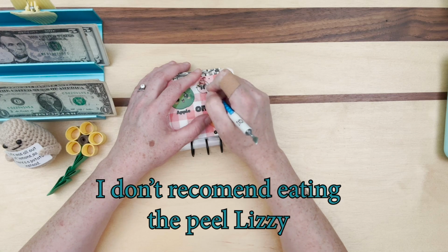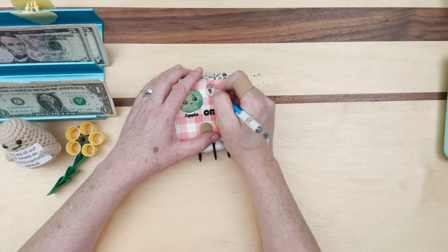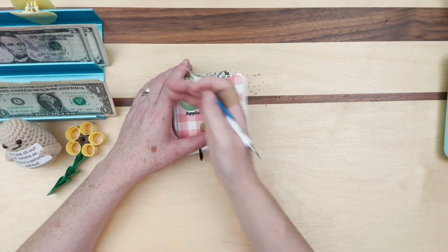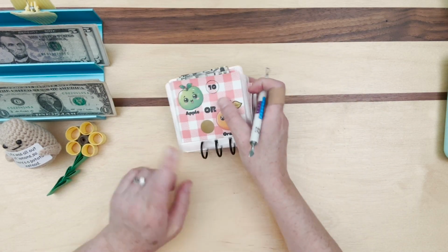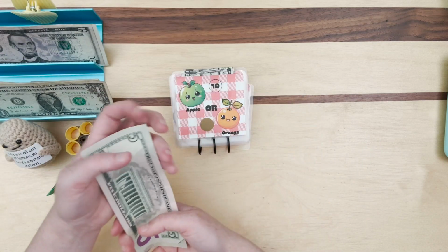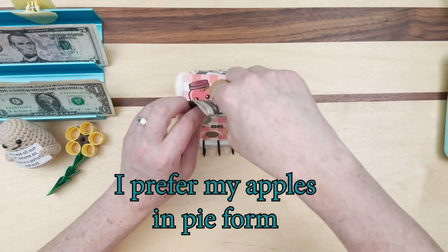Like I don't like the skin part. Of course I got a big one on this today, but for apples, my favorite, I don't actually eat apples very often, but it would definitely be the red ones. Oh, Honey Crisp. Yes, Honey Crisp are my favorite. So tell me if you like oranges or apples better and what your favorite type of apple is if you like apples.